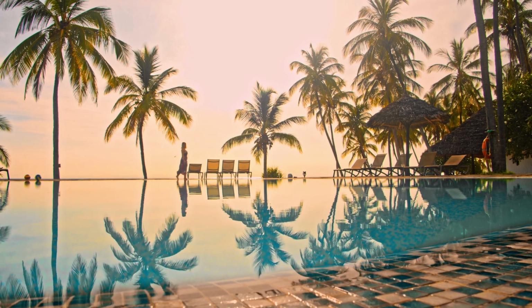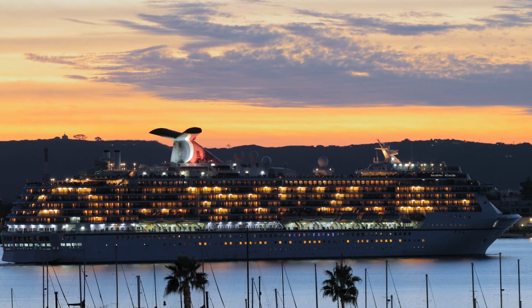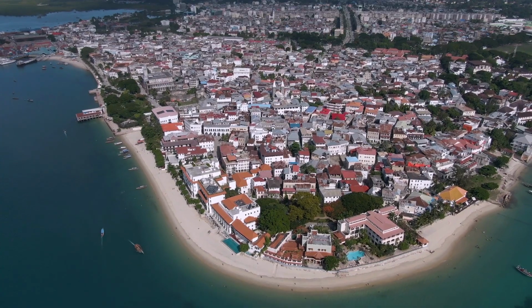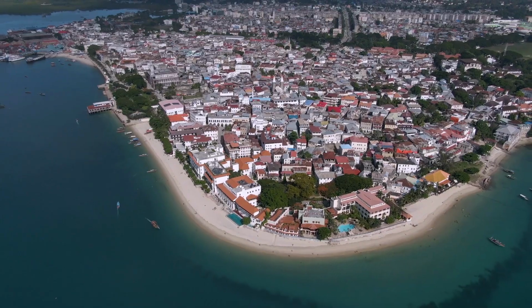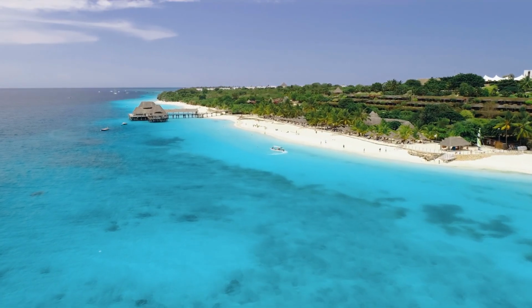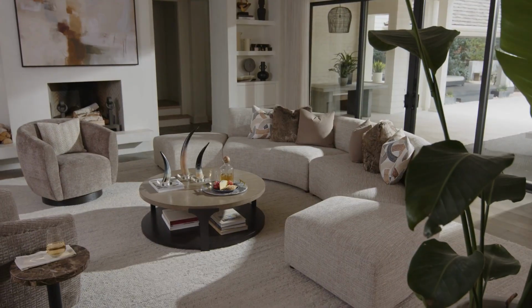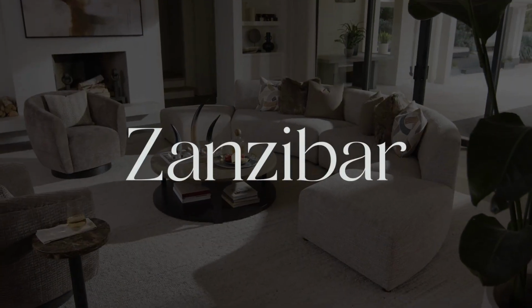Invoke a sense of the exotic, the thrill of travel, and the passion of discovery. Off the coast of Tanzania lies an island whose indigenous style served as inspiration for a new collection. Introducing Zanzibar from Lexington Home Brands.